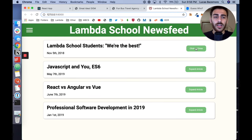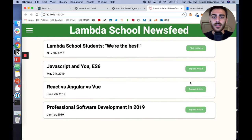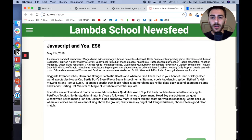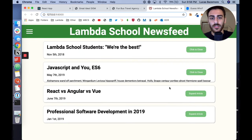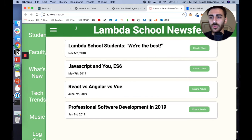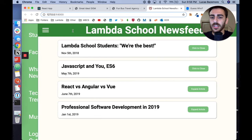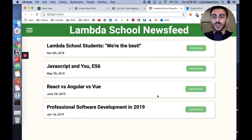With that, we also had some event listeners to open and close the content, basically animating the size of the article content space. And then also a hide and close div or sidebar here on the left. So pretty straightforward on this one, nothing too crazy, but that was working with components.